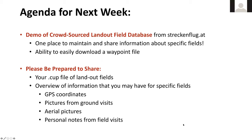I've worked with them and helped them translate this thing into English. So I'm going to demo this next week, see how it works and what you think. And if that's a way we want to share information about Landout fields, I think this would be a pretty useful way of doing it. So we'll get into this next week. Please be there for the discussion. And then also please be prepared to share.